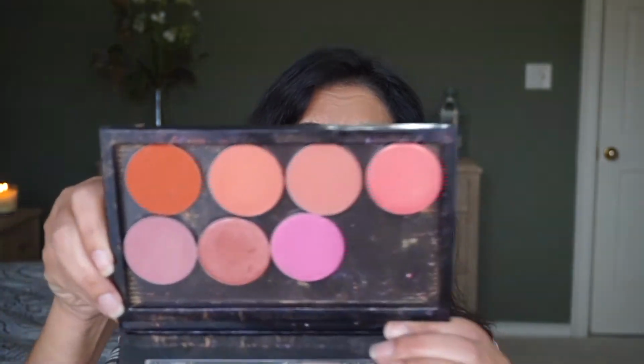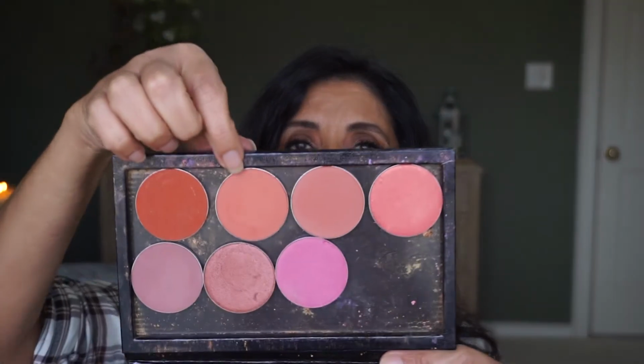Now the other blushes, these came from Sydney Grace. They came in the little mystery bags, and I have it in the little Z palette here. Those are the shades that I have. The one that I'm wearing is this one. I believe it's called Thinking of You. And that is what I'm wearing today.